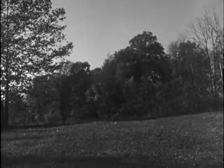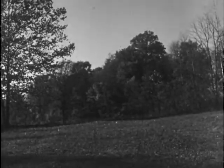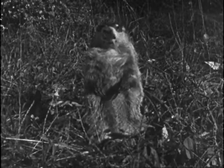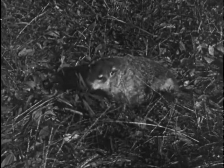When Chucky Lou was a young woodchuck, she lived in a field near the edge of a wood. Here she could find plenty of grass and clover to eat. Woodchucks often sit up on their hind legs. Only a few animals sit like this. Sometimes woodchucks eat farmers' crops, and then they become man's enemies.